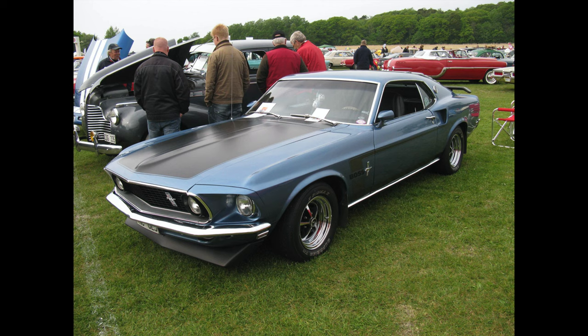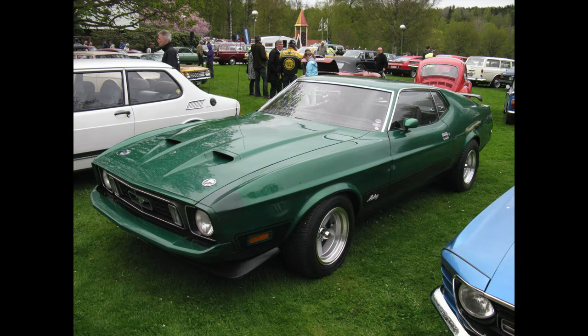The second generation Ford Mustang was revealed in September of 1973, a few months before the 1973 oil crisis. The second gen was smaller in size, which allowed it to compete against successful imported sports coupes such as the Datsun 240Z, Toyota Celica, and European Ford Capri.